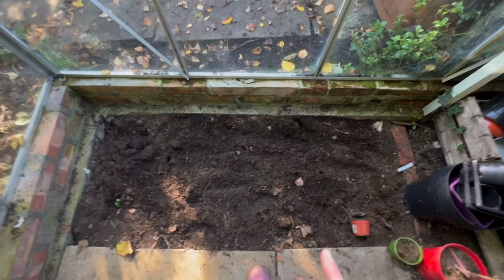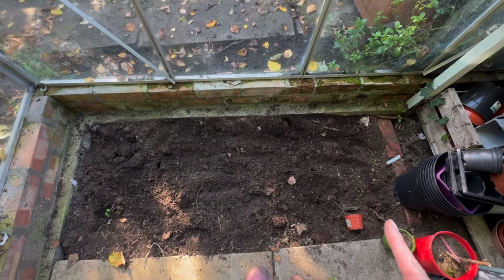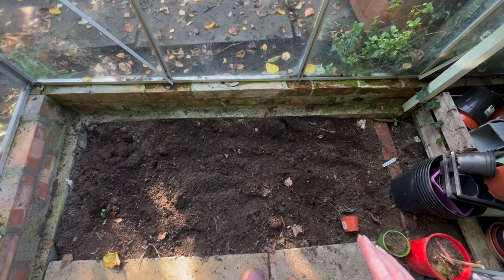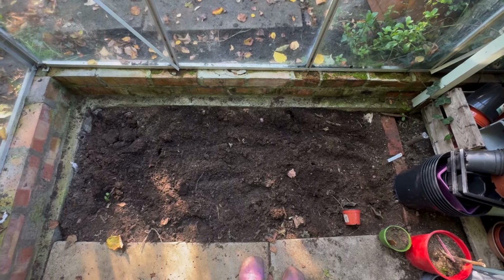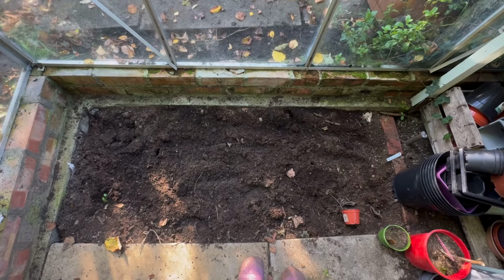But I'm thinking last year I had rows of lettuce in here, which was really quite nice to have growing over the winter period because they did quite well. So I might do that, but if anyone's got any ideas of things I could put in here, please let me know. What do you have growing in your greenhouse over the winter, or polytunnels?